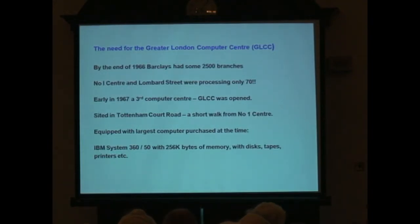Ian's already explained the need for the Greater London Computer Centre. I won't bore you with that. It was the biggest machine that the bank had ever purchased at the time, the 360 and 50, 256k bytes of memory, discs, tapes, printers and things.